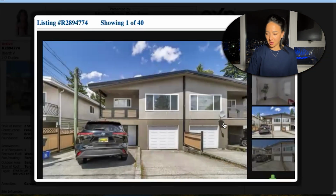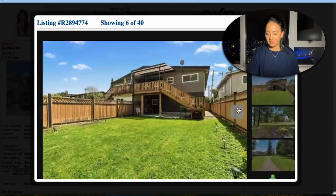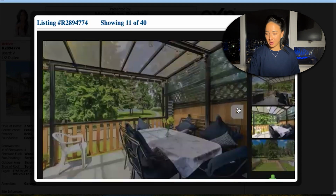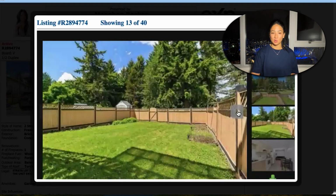So you've got lots of parking here. You've got the garage, parking pads, nice yard. So big plus about this one is you've got a huge yard here. Close to parks, trails, nice outdoor patio, back deck here, and then you back right onto a park. So really great area. So in this one, you're paying for the area, the lot.